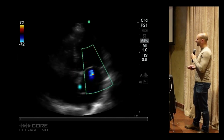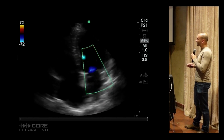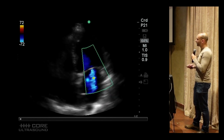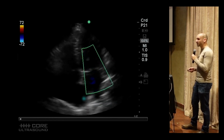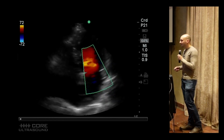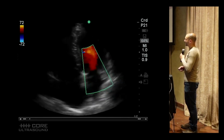So blood should be moving from the atria to the ventricles, right? So blood should be red going up into the ventricle. If you see blue, that's going away from the transducer, which means that blood is moving this direction, and it is a regurgitant jet. So this is a little bit of mitral regurgitation right here, a little bit.